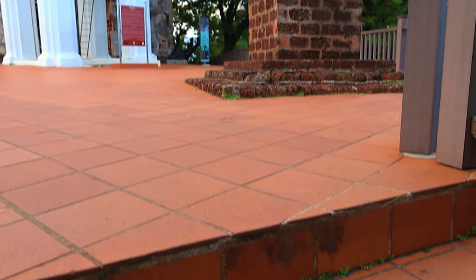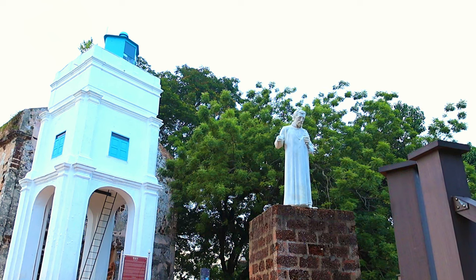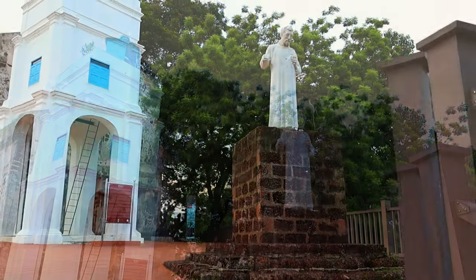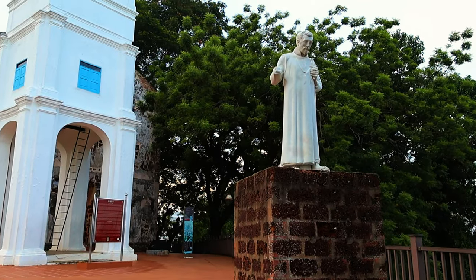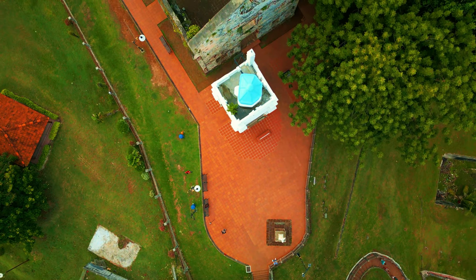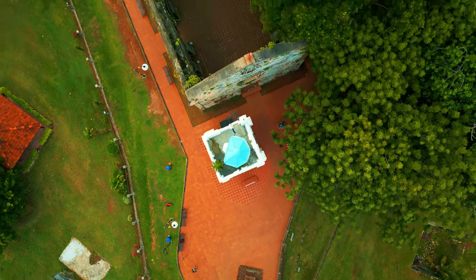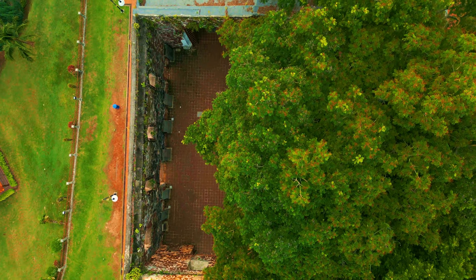As we ascend the steps, we can't help but marvel at the architecture of this colonial-era Portuguese church. Built in 1521, St. Paul's Church stands as a testament to Melaka's vibrant past. Each step takes us closer to the summit, where we're greeted with a panoramic view of the city. From up here, the Straits of Melaka glisten in the distance, reminding us of the city's strategic location along the maritime trade routes.